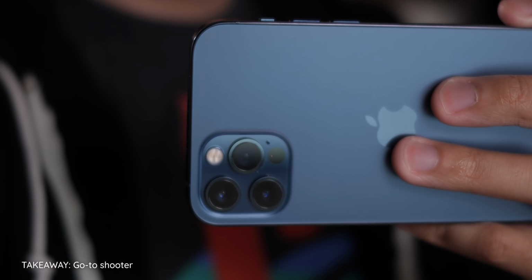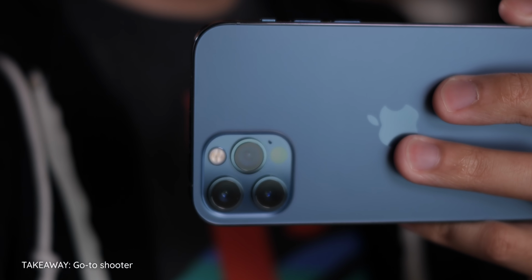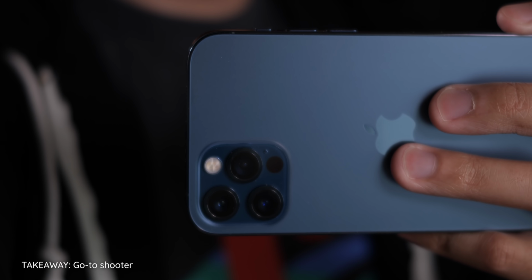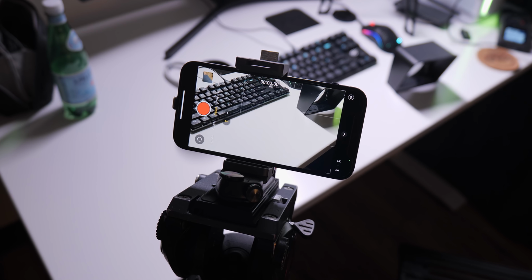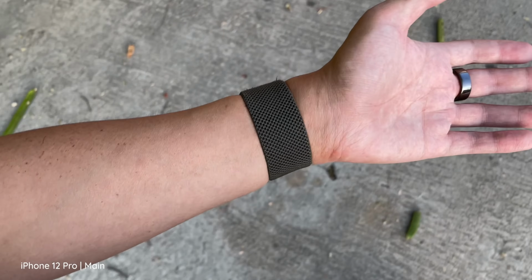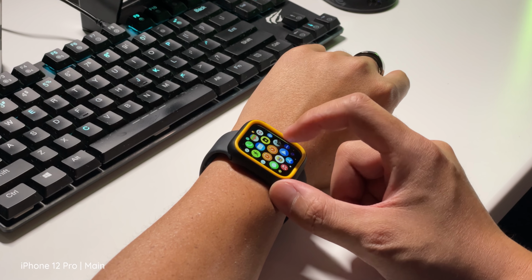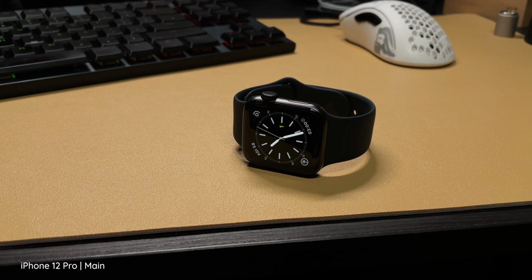But what I do come to the iPhone for are its cameras. After all, it's the phone that makes social media a bit easier. Yet it's also one of the creative tools that fellow YouTubers try to have on hand at all times for quick B-roll. That's something that I've always been told about, but I never really enacted in my own creator lifestyle. So this time around, as you might have seen in some previous videos, I went ahead and tested that notion. My Apple Watch SE review was shot almost entirely on the iPhone 12 Pro, with a little bit of due diligence for locking focus and exposure, and it did a great job.